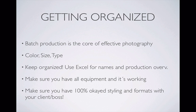Okay, so it's really important that you test photograph all the products before you start the main production of the shoot, because the client will suddenly turn around and go, oh, you have to redo this. It's not the color that we wanted. It's not the style that we wanted. So please, please, please make a style guide.